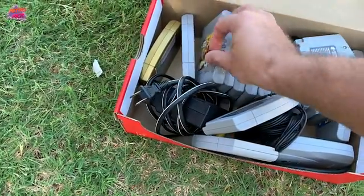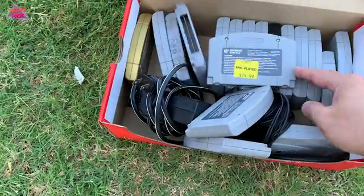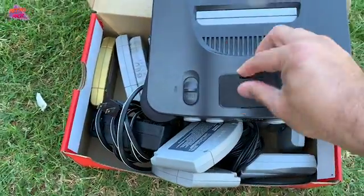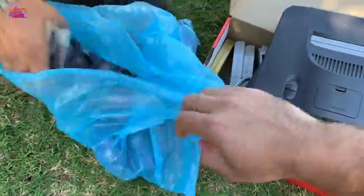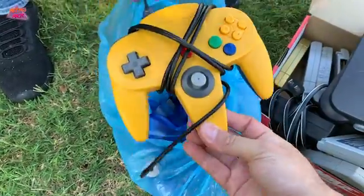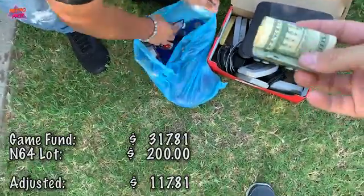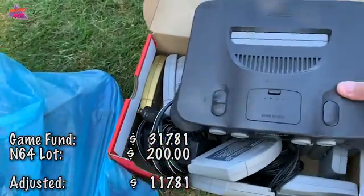You have a console too, you said? Yeah. Sweet. I think there's only one Nintendo. The rest of them, I think, are just. Oh, okay, yeah, it's all good. You said 200? Yeah. Here, count that. Make sure I did that right. Yeah, I collect all this kind of stuff.